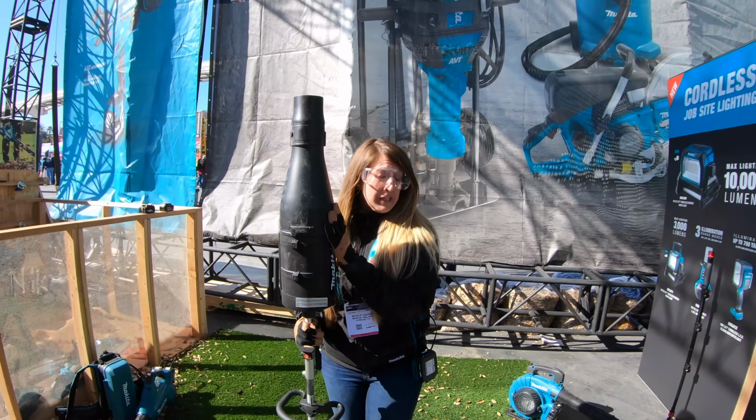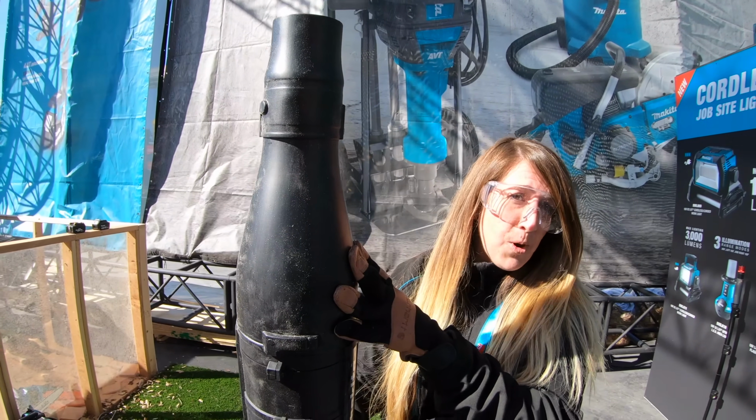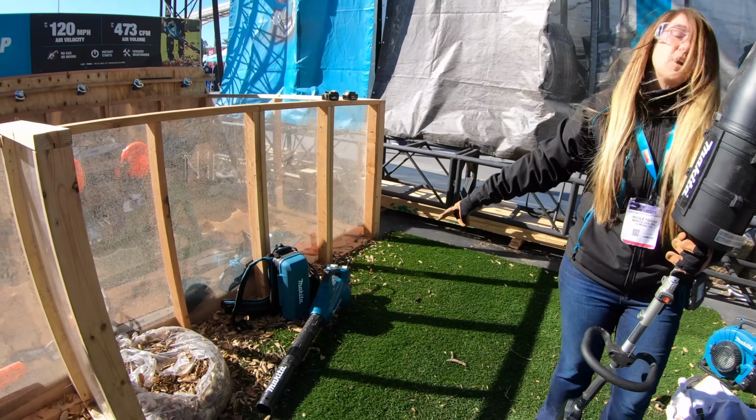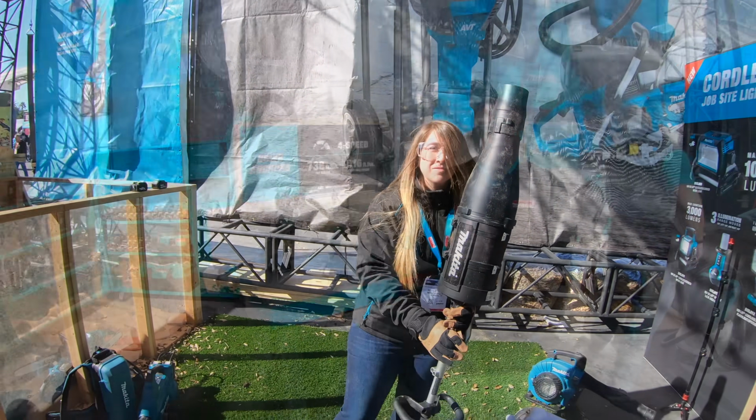And when is this attachment coming out? This is going to be available in late spring. And it's 480 CFM, 130 miles per hour. So it's actually got more CFM than the standard blower. Correct. That one's actually 473, so this one's going to be more power.